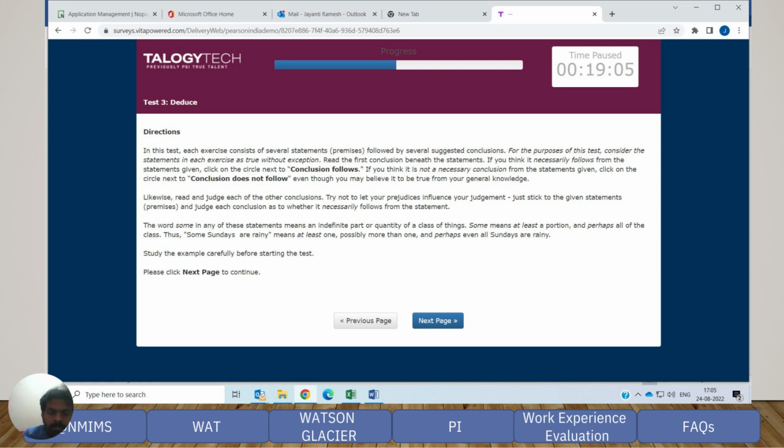Okay, for this test as well, consider the statement given. You just have to read through the premise statement given in the paragraph, and after reading it you will be facing a statement, an argument, and you have to justify whether the conclusion they are giving in the argument is following or not following the passage. Okay, so likewise read and judge each of the other conclusions. Try not to let your prejudices influence your judgment, just stick to the given statement. So you have to stick to the premises to judge whether the conclusion is following or not. Okay, you don't have to use your own logic, just use the premise and see the argument.